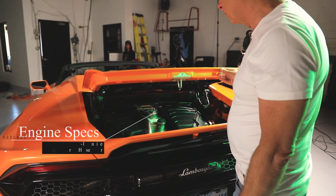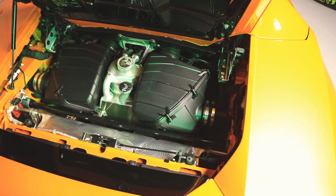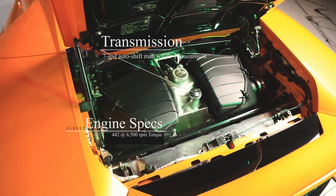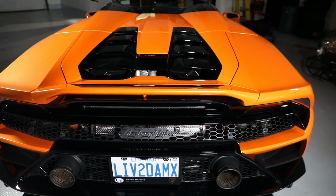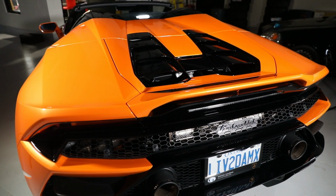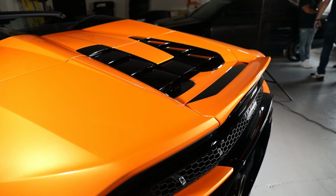The engine in this car is a 5.2 liter V10. It makes 610 horsepower at 8,000 RPM and 442 pound-feet of torque at 6,500 RPM. This is a 7-speed dual clutch automatic transmission. Another crazy thing about this car is this ducktail. It increases the downforce significantly, and when we look at it, these lines coming into it really stand out. Something really nice about the rear end of this car.